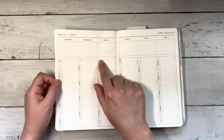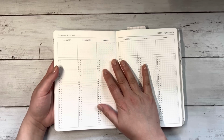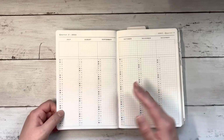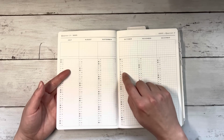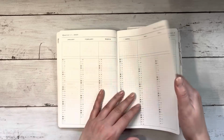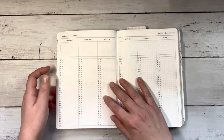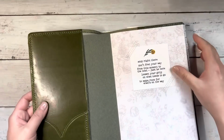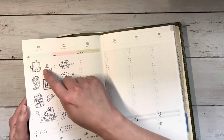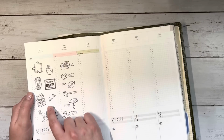Then we move into this yearly index. So I haven't decided exactly how I'm going to use this yet. Again, this is beautiful. It's simple. She has the weekends highlighted here with gray circles. It looks just like my clean gray dot here. In my Take a Note, I had started using these sections as kind of doodle memories, which I did really, really like.